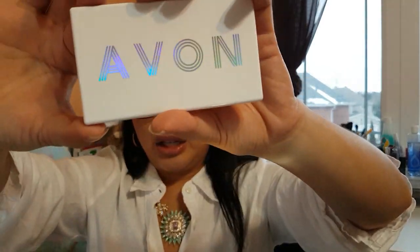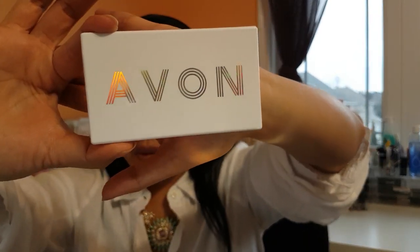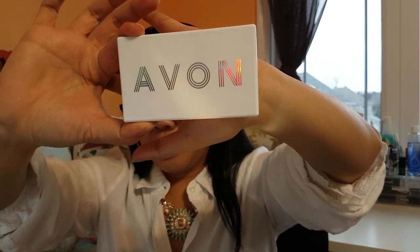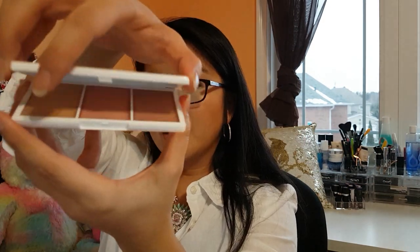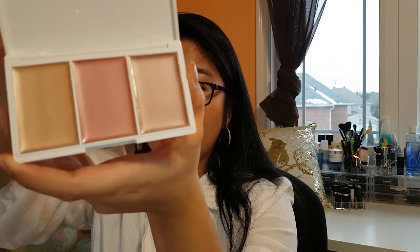The inner package is like this, which is fun because it has this iridescent Avon printed on it, which I find very disco-esque. It's very fun. And then it's just nice, clean, crisp packaging. And then on the inside, ta-da! Look how pretty that is.